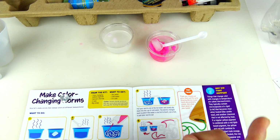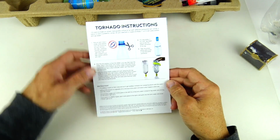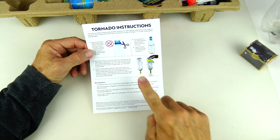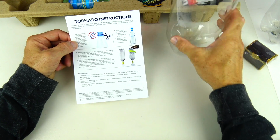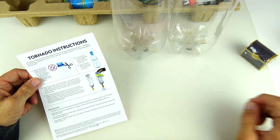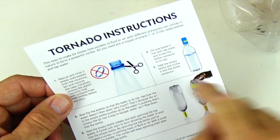All right, here we go. We're gonna do another experiment. We're gonna do the tornado. All right, guys, here are the directions for the tornado. What we need for this is 2 empty 2-liter soda bottles. I have 1, and I have 2 of those right there. And also, you need to remove the plastic caps on top and this little ring that goes around there.